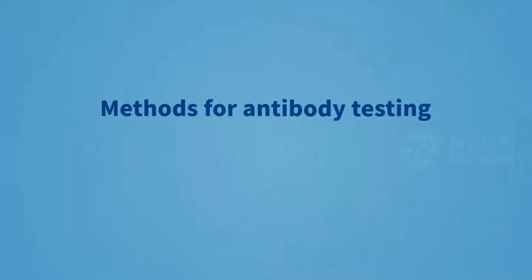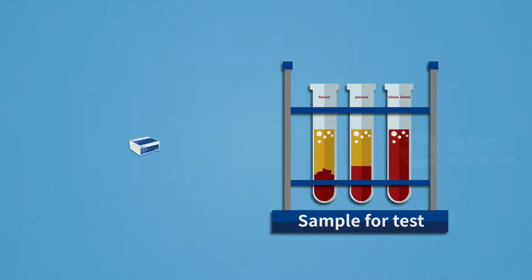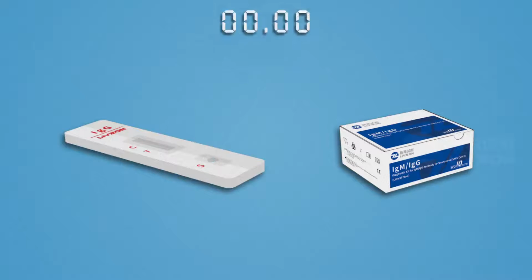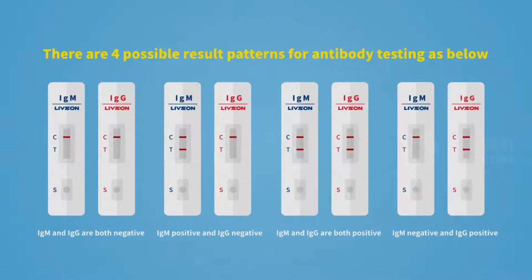Lateral flow immunoassay is the most simple, rapid, and easy-to-use method for antibody testing. Serum, plasma, or whole blood can be used as a sample for Livzon's test kit. The simple test procedure is adding sample and diluent. The result can be visually viewed after 15 minutes. There are 4 possible result patterns for antibody testing as below. Physicians will interpret the results professionally according to the actual situation.